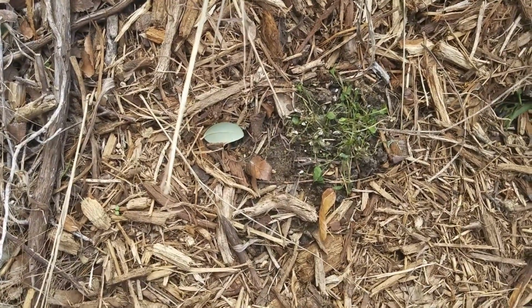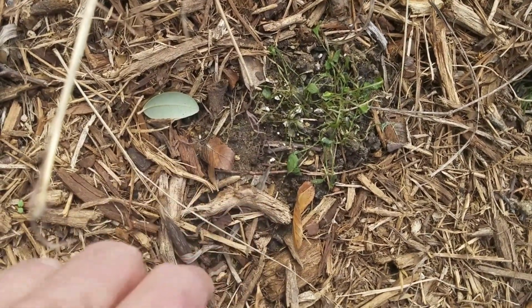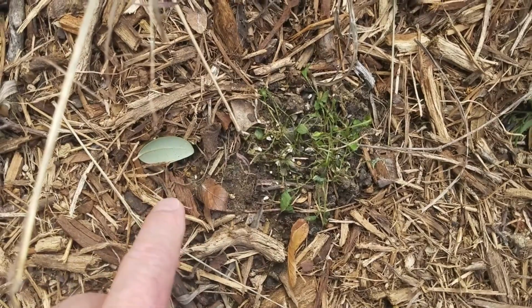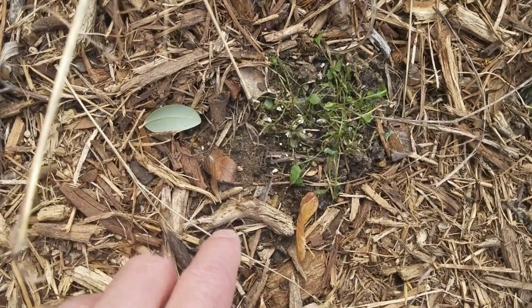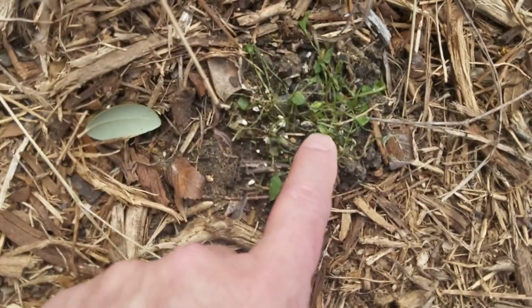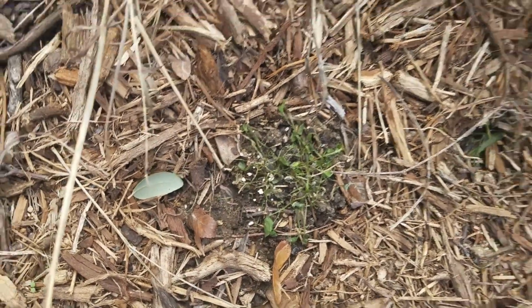Some claytonia, and this claytonia in this part of my yard was already struggling before the freeze. I don't know if it's dry or what happened here. The soil's not as good here, but there is still a little bit of life in it. You can see just a little bit of green. We'll see what happens. I think it's going to die, but we'll see.